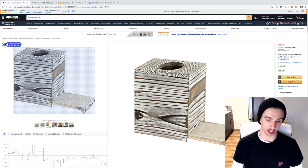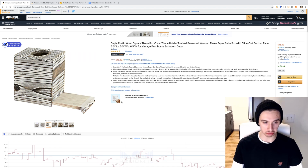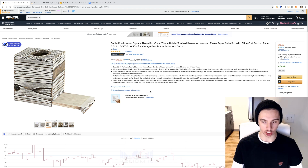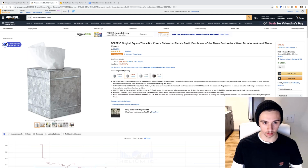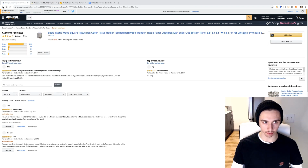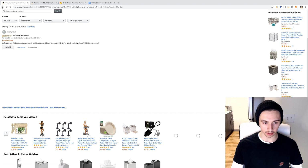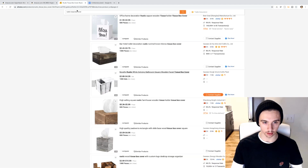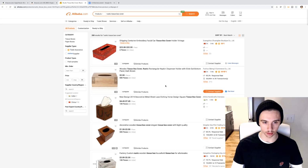Okay, so maybe we just have the cover then. People didn't like the sliding feature and it was getting stuck and breaking. Easy fix, just get rid of it. Just have a cover. I think tissue box covers, you just put it over the box. All right, cool. I like it. So let's move over. We kind of know what we want to do. We want to do a rustic design, a listing with variations, with a galvanized design. So let's go see what we can do.